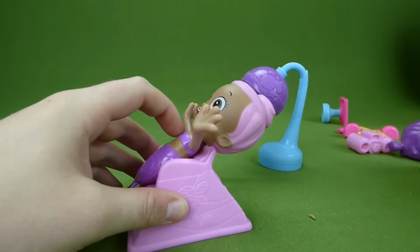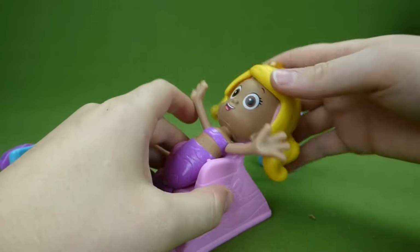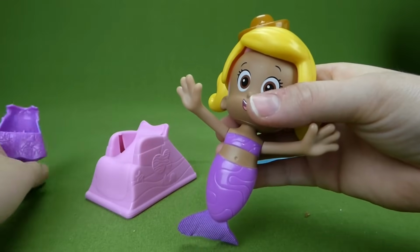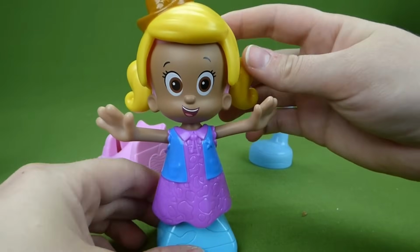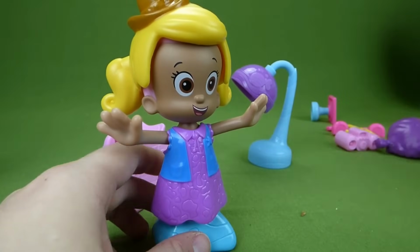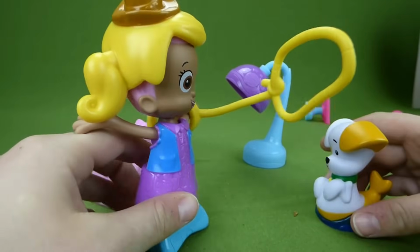Now, Princess Molly, she wants to dress up as a cowgirl and lasso up her some critters. So let's get her with the cowgirl hairdo. Here we go. And she needs a cowgirl dress. There's her cowgirl dress. Here's her lasso. All right, she's gonna try and lasso something.